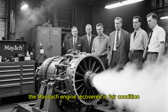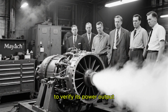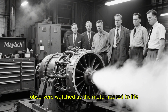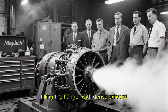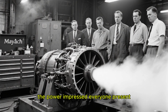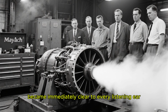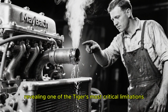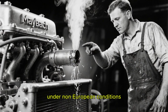The Maybach engine, recovered in fair condition, was mounted for bench testing to verify its power output and efficiency under American-grade fuel. Observers watched as the motor roared to life, filling the hangar with dense exhaust and vibrations that shook nearby tool cabinets. The power impressed everyone present, yet its instability under sustained operation became immediately clear to every listening ear. Cooling tests followed, revealing one of the Tiger's most critical limitations under non-European conditions.